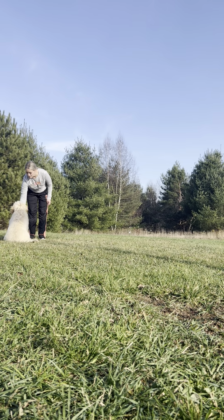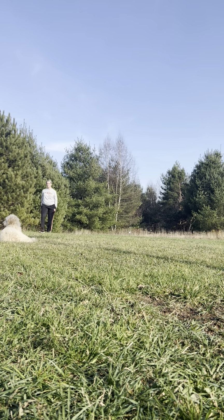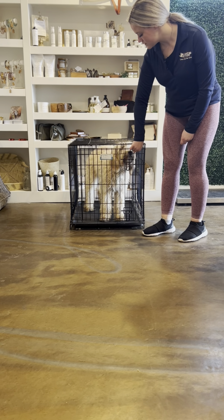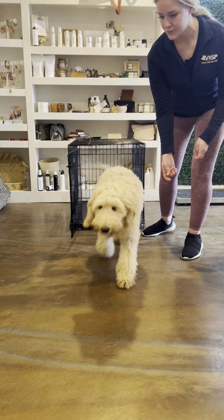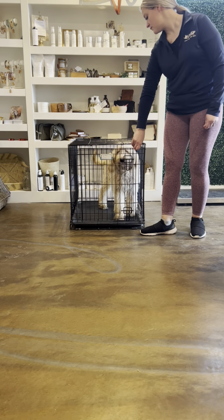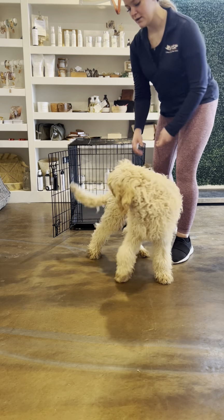Sit. Down. We got cars pulling in left and right. Down. Stay. Okay. Yes, that's such a good girl. Good girl. Wait. Okay, good girl. Okay. Wait. Okay, good girl. Good job.